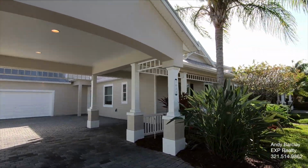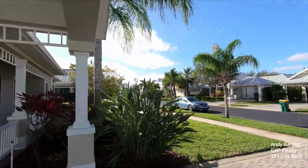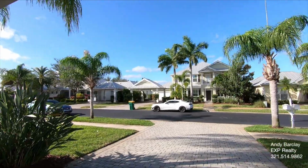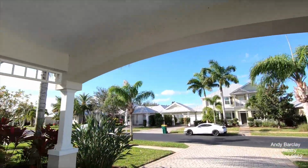Today we are visiting a home on Vestavia Circle in the gated Sawgrass Key at Suntree community in Melbourne, Florida. This community has always stood out to me because of its Key West architectural style, and I think you're going to enjoy watching this home.